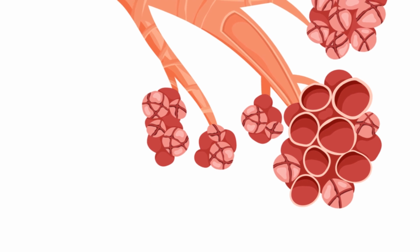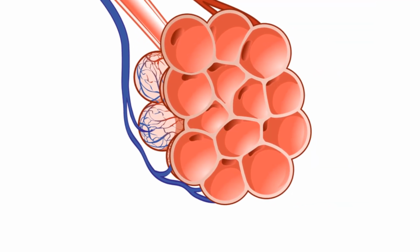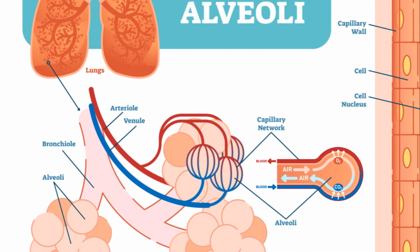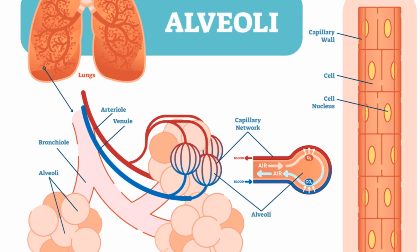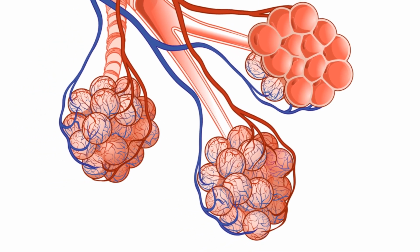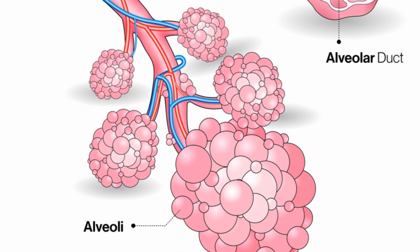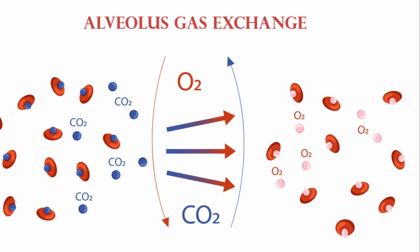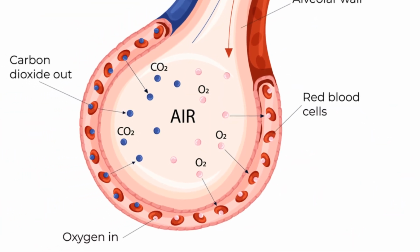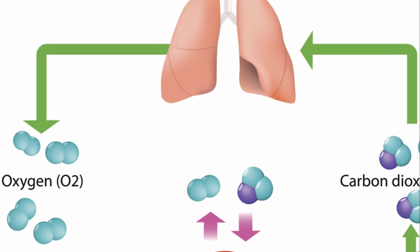alveoli in our lungs. The alveoli are tiny, balloon-like structures where the real magic happens, the exchange of gases. Oxygen from the air we inhale diffuses through the thin walls of the alveoli and into the surrounding blood vessels. It then binds to red blood cells which carry it throughout the body, delivering life-sustaining oxygen to every cell. At the same time, carbon dioxide, a waste product from our body's metabolic processes, diffuses out of the blood and into the alveoli. It's then expelled from our body when we exhale.